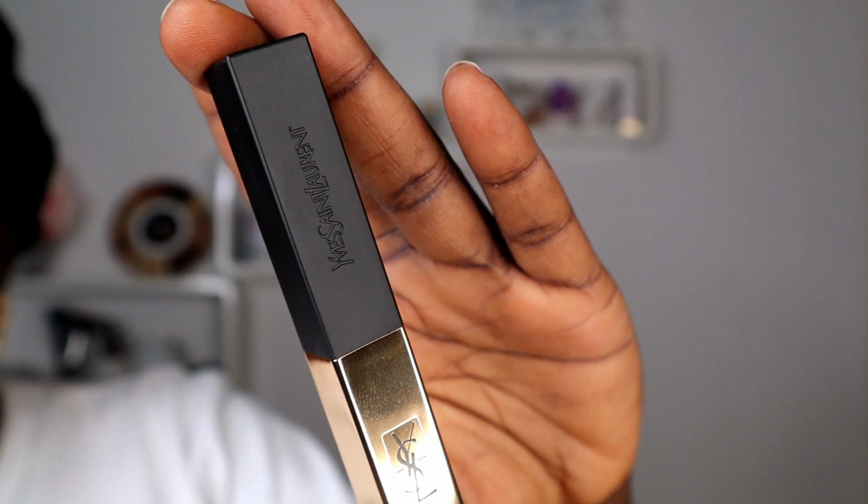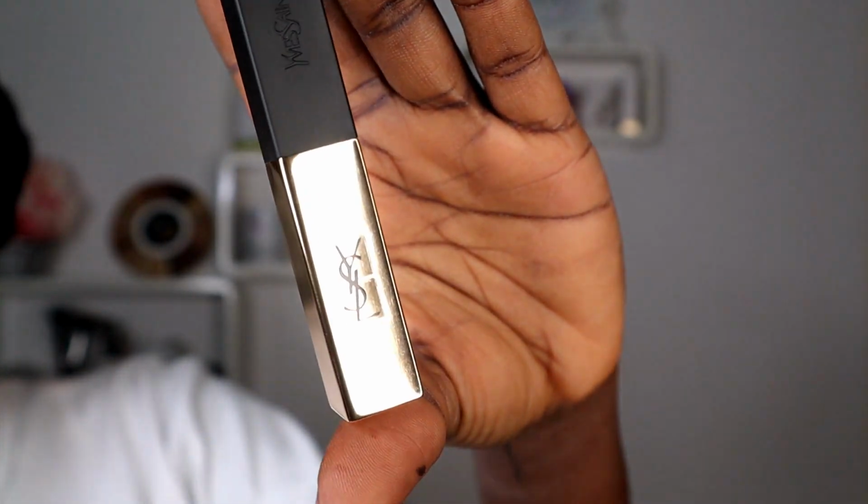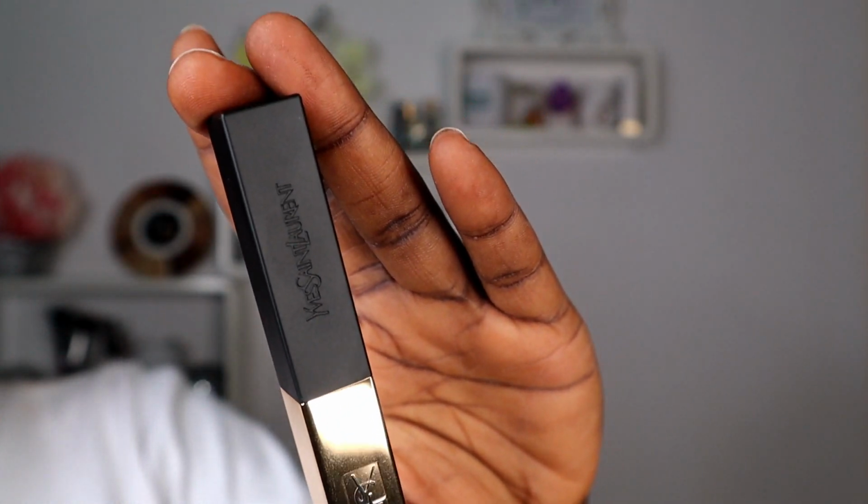This is the casing, this is what it looks like now, just empty, and this is the lipstick. So it's 16 in all, 1, 2, 3, 4, 5, 6, 7, 8, 9, 10, 11, 12, 13, 14, 15, 16 different lipsticks. And then below it has the gold logo.